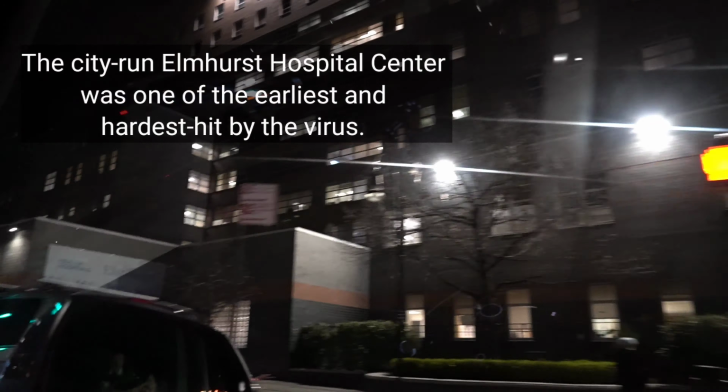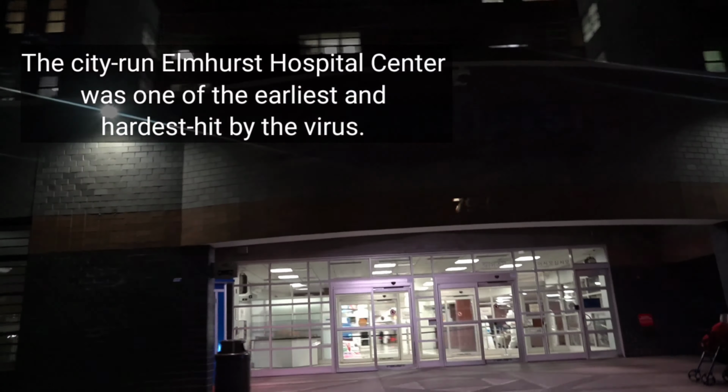So guys, this is Elmhurst Hospital. As you can see, there's a lot of ambulances outside.